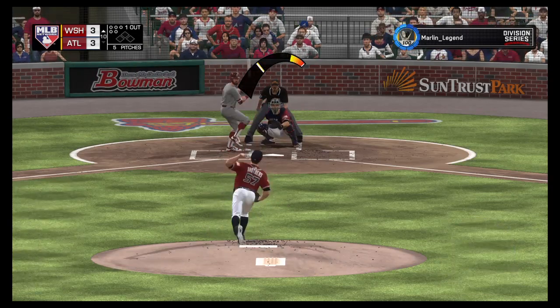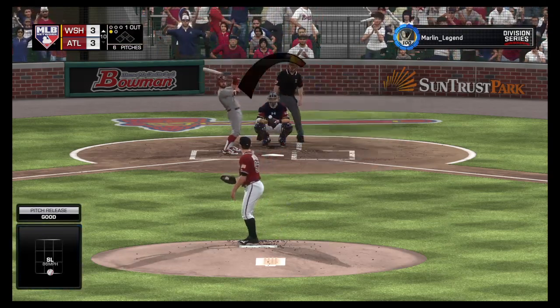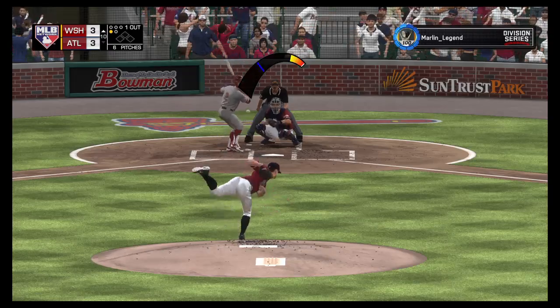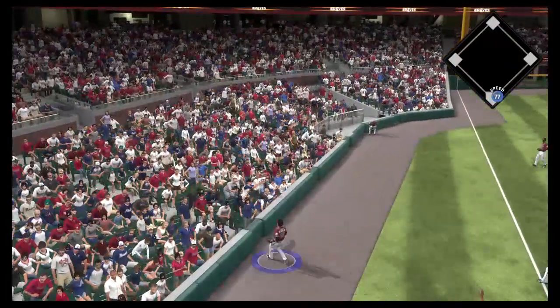Now here's the pitch. Adam Eaton comes on with 1 gone here as he looks at a called strike 1. He's set. Here's the 0-1. And this is drifting foul back into the stands.